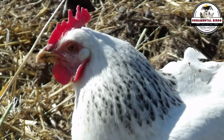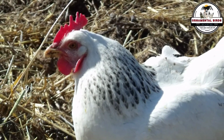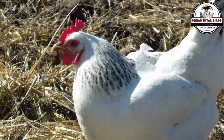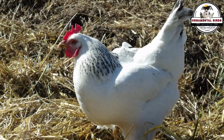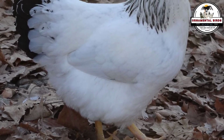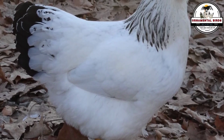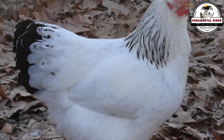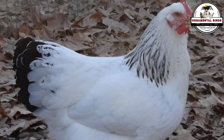In addition to their importance for meat production, the Delaware hen is a consistent layer of good-sized eggs. They typically lay between 200 and 250 eggs per year, which is considered good to excellent production for a breed originally created for meat production. The eggs have a light brown shell and are large to extra large in size, making them attractive for both family consumption and sale. Delaware hens usually begin laying eggs around 22 weeks of age, which is relatively early for a meat breed.